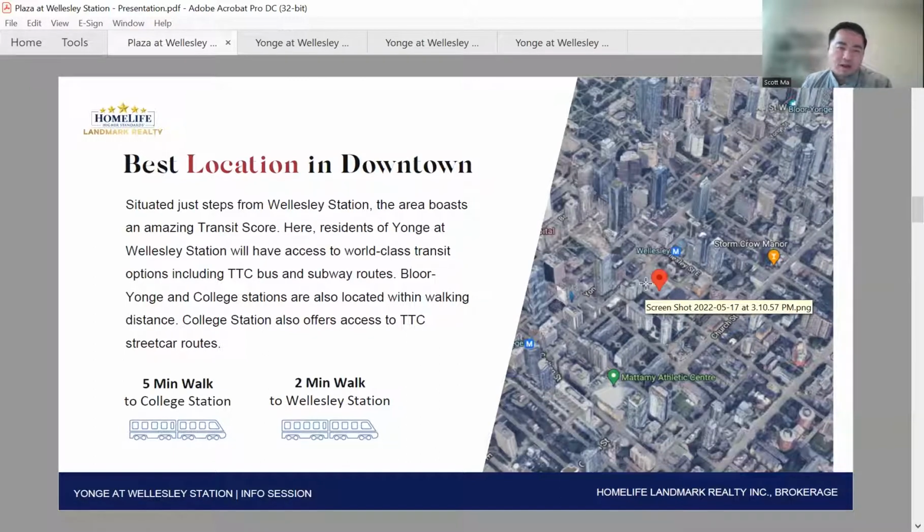So if you're considering renting to a student who goes to U of T, let's say, the fact that they're a 2-minute walk to Wellesley Station means they can take the bus straight to the university. If they're a young professional, they can take Wellesley Station or College Station and really travel directly to the financial district or to King West or Queen West, all those different pockets within downtown Toronto.